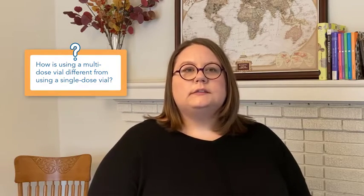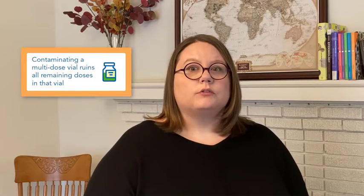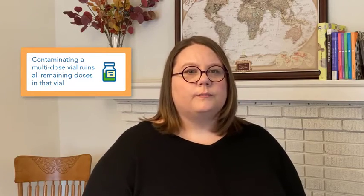Well, multi-dose vials need to be used with extra care because if anything gets inside that vial, it will get into all the doses of vaccine that are inside the vial. We call this contamination. Basically, it means that the vaccine has gotten dirty or spoiled and we can't use it anymore. And of course, we don't want to accidentally give dirty vaccine to patients and make them sick. This is actually a real problem. It happens every year in the United States, and it can be avoided with good practices. So that's what we're going to talk about today.